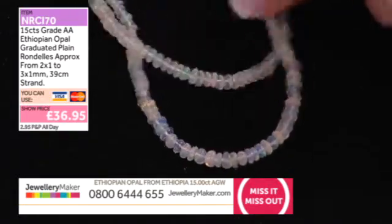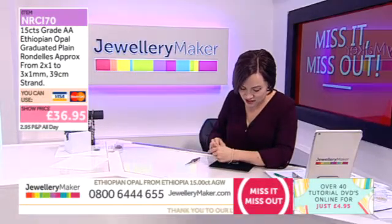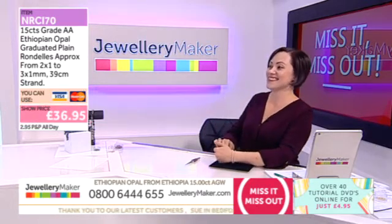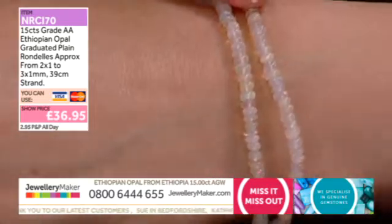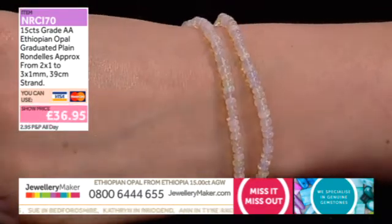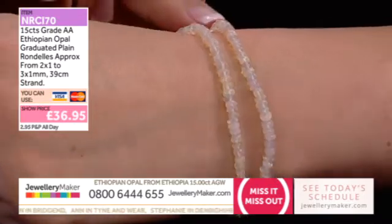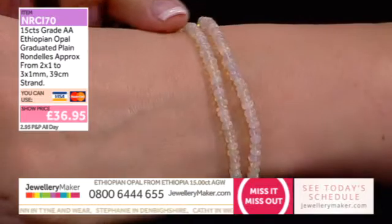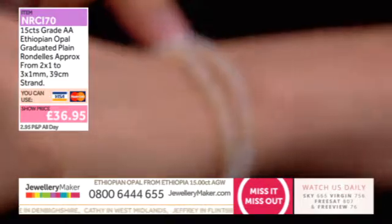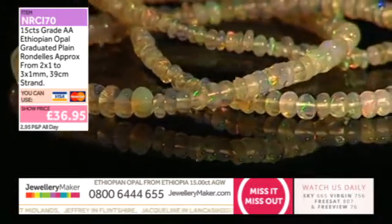It's just amazing. I am loving the colours. That is absolutely magical. I can't get over the play of colour. What I can see is nothing compared to what you can see on screen, I promise you. You get this home, you are going to be as mesmerised as I am, because this is just exquisite beauty, right down to the smallest of the rondelles as well.